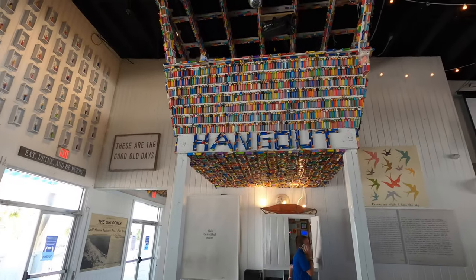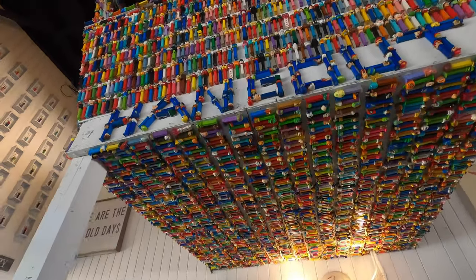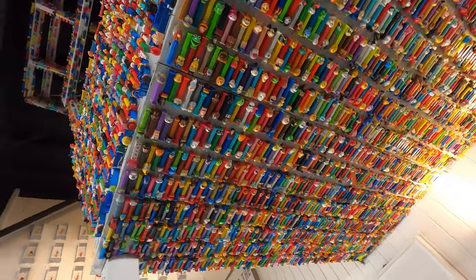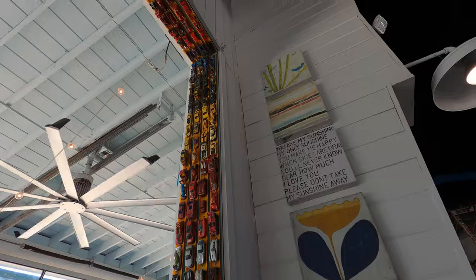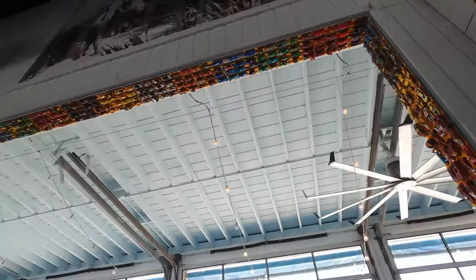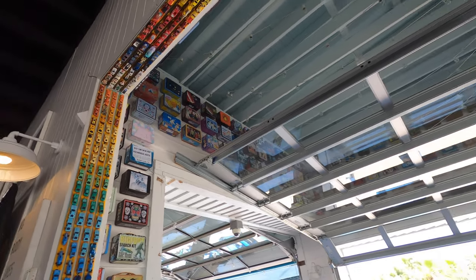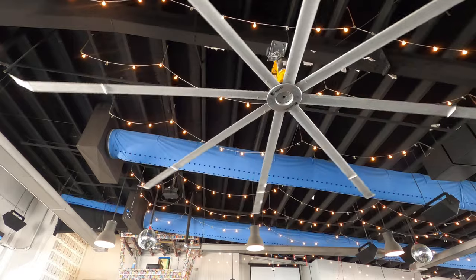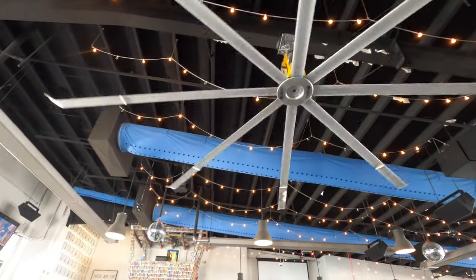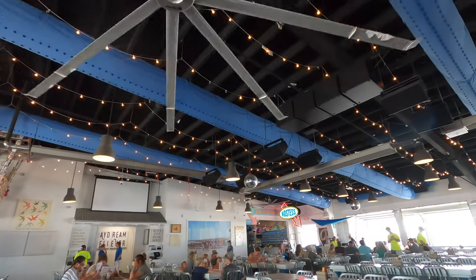These are Pez dispensers, guys. Look at that. And cars. All the way. And over here, we have lunch boxes. And they go all the way. Pretty cool. Wow. That's big. And they got disco balls. See them?